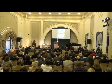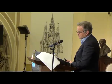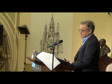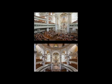Originally, there was a famous organ above the chancel, which was first played in 1736 by Johann Sebastian Bach. Under the main room is the vaulted basement, used as a crypt in the 18th century. Today it holds a prayer room.